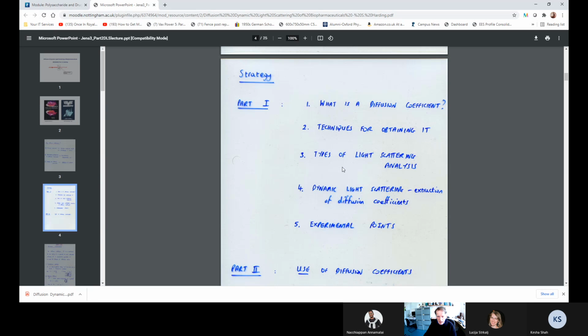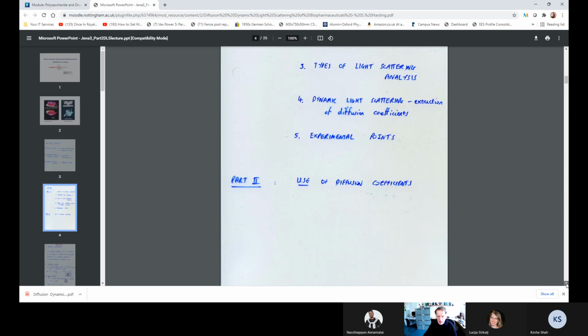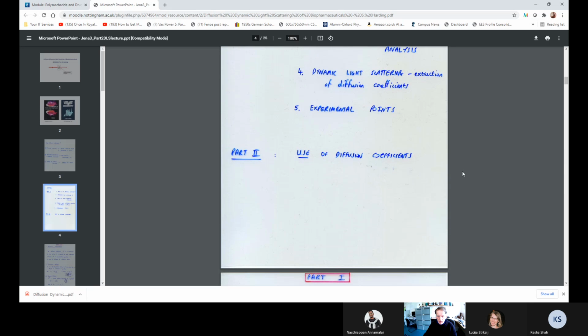Spend a minute or two with that. And then show you how we get diffusion coefficients and particle sizes out of DLS. That's the acronym for dynamic light scattering. And then some experimental points. And then finally, I'll show you how we can use diffusion coefficients. I'll give three or four nice examples.